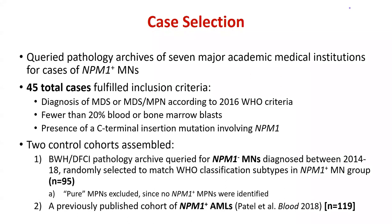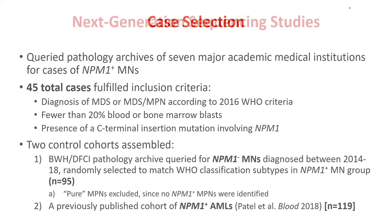So we needed to compare this cohort to control cohorts, so we assembled two different cohorts to meet that need, one of which was deemed NPM1 negative myeloid neoplasms. So these were MDS and MDS-MPN cases that we matched by disease subtype to our NPM1 mutated cohort. And then we also included the cohort I described just previously of NPM1 mutated AMLs.